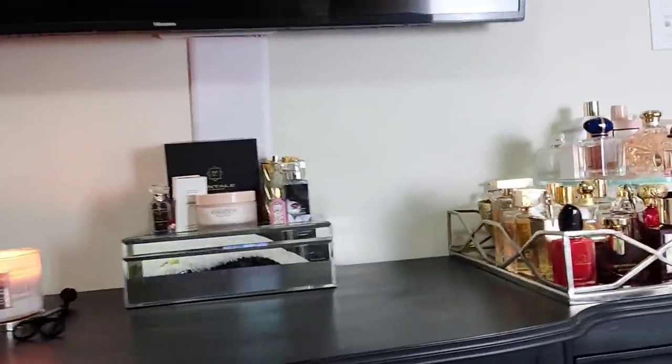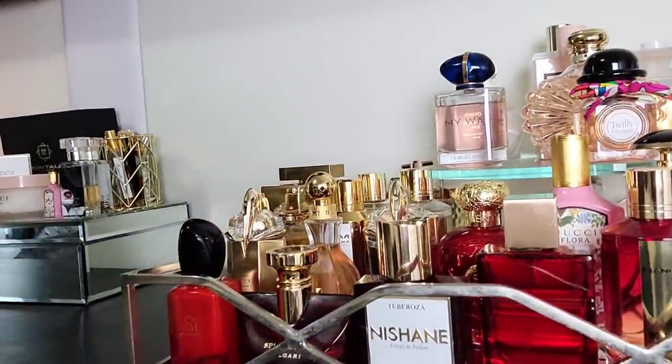But anyway, this is my tray. I'm so freaking excited. It's so pretty.